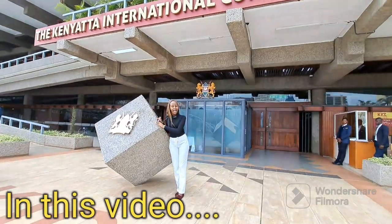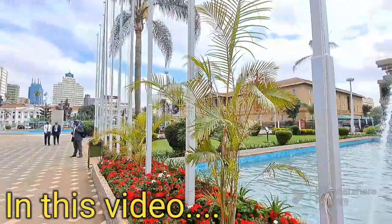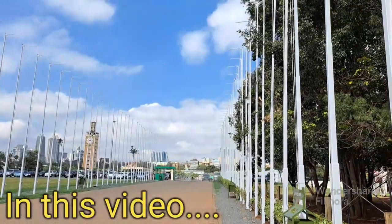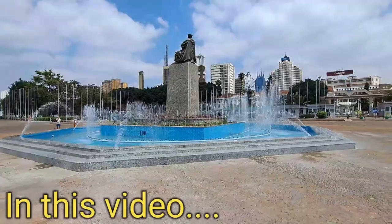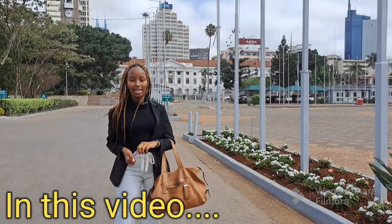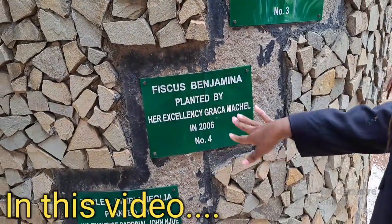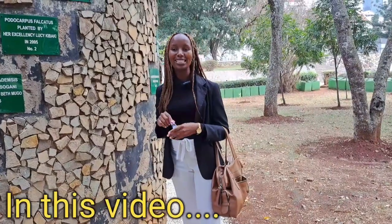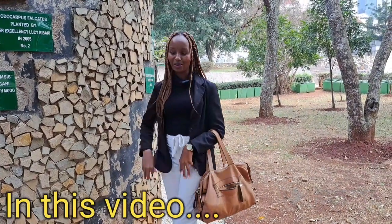It is very lovely, the way it looks. The white building that you can see at the back is where the governor of Nairobi stays. Can you imagine? Her Excellency Graça Machel planted tree number 4. It was at Ongata Rongai police station when Kibaki was there. I can even remember the scarf that I was wearing that day.